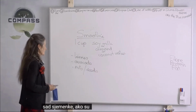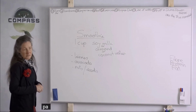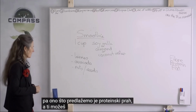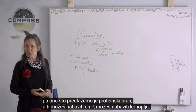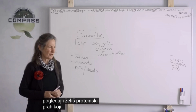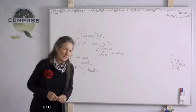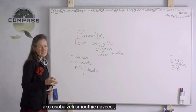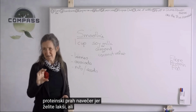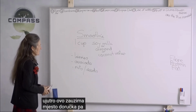Now if it's for breakfast, we need to up the protein a bit. So what we suggest is a protein powder. And you can get pea, you can get hemp, you can get brown rice, organic soy. So have a look, and you want a protein powder that does not have any sweetening in it. Now if a person wants a smoothie at night, there's really no need to put the protein powder in at night because you want it lighter. But in the morning, this is taking the place of breakfast.